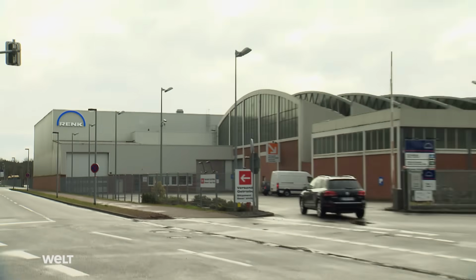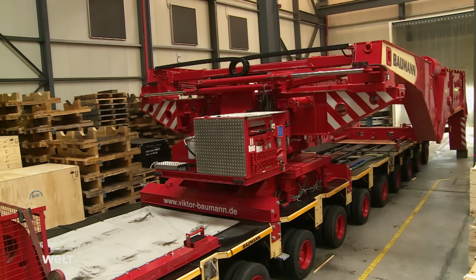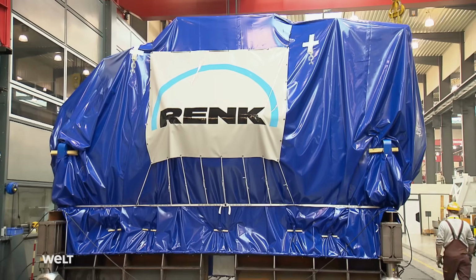Renk AG in Rheine in the Münsterland region. It's all hands on deck today in one of the large hangars at the gear unit manufacturer. A drill head gear unit costing around 2 million euros is scheduled to be delivered to the customer. A real challenge for all involved.